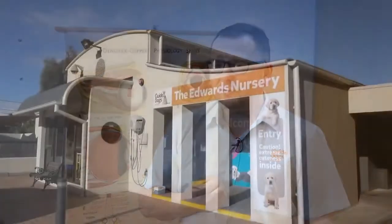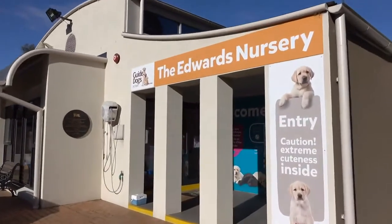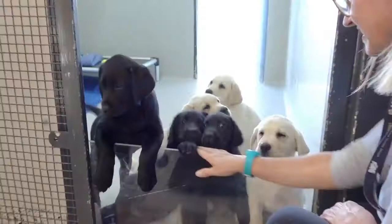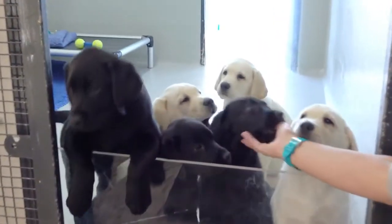The training of a guide dog actually starts pretty much from the moment it's born. Our staff down in the breeding centre in the nursery work with the puppies and teach it some of the real basic manners and obedience that it needs.